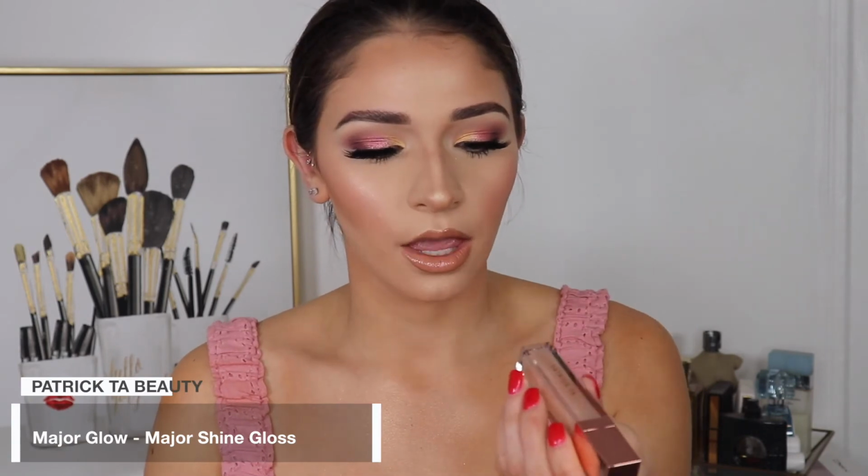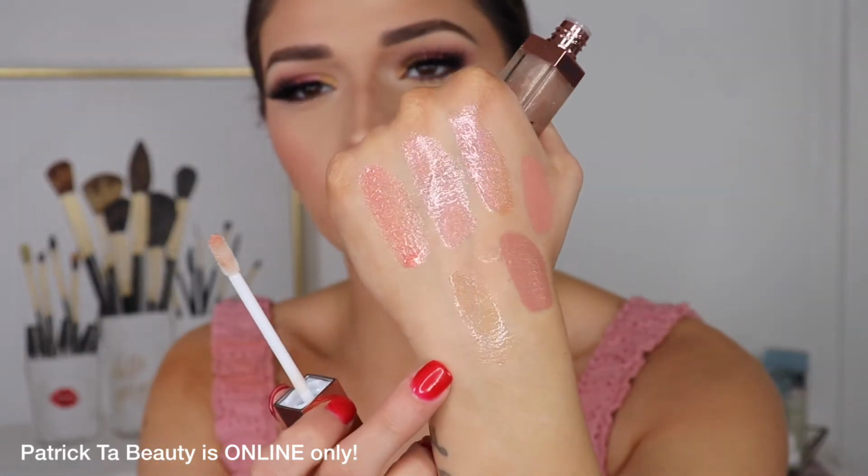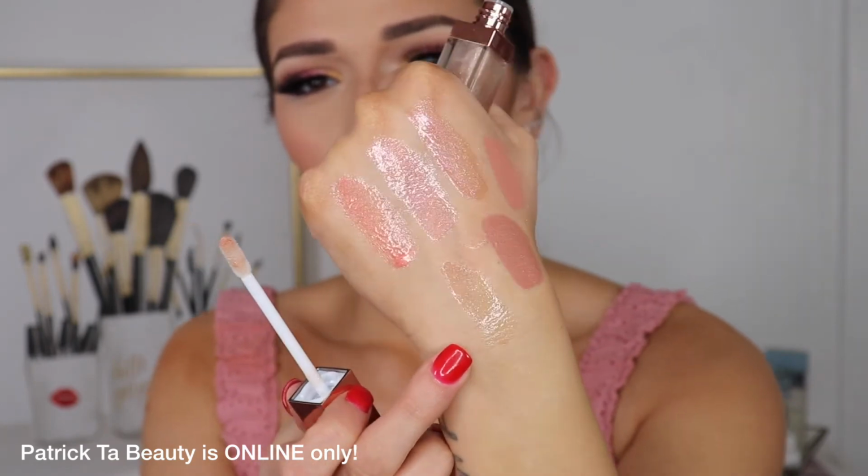Also, now you guys can get Patrick Ta Beauty at Sephora. So I picked up one of his lip glosses. This is the Major Glow Lip Shine in She's Expensive. And this is so pretty. This does not have a base color to it. So it's literally just a straight clear gloss with a lot of reflect in it. That's right there. It's really, really pretty.